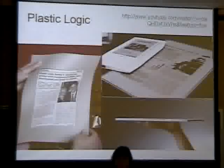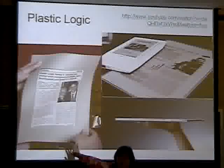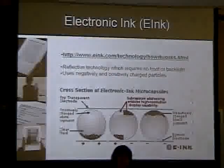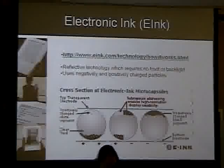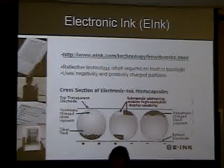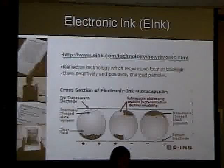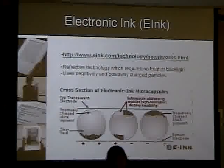This is another new one. Instead of putting it under glass, which is part of what makes this so heavy, it's not really that heavy, but also what makes it fragile, this one actually uses plastics. As you can see, the e-ink coats the plastic, which is very bendable. It's also very, very flat. It's also 8.5 by 11. And that one is supposed to be available sometime spring 2010. It was supposed to be available spring 2009, but it never came out. January 2010. Thank you. Somebody's been waiting, I can tell.